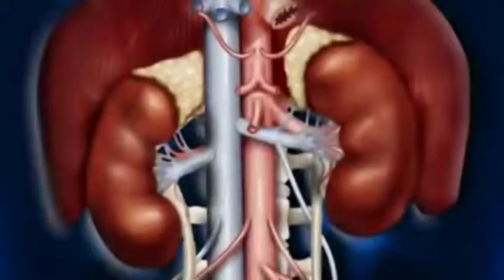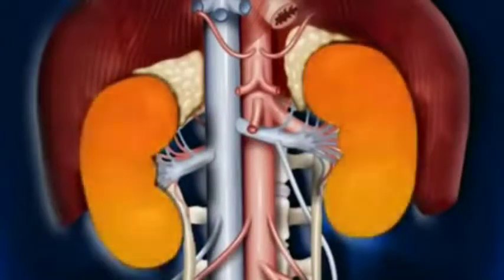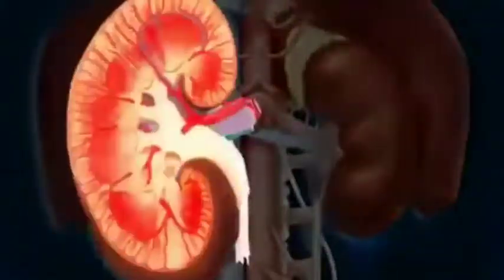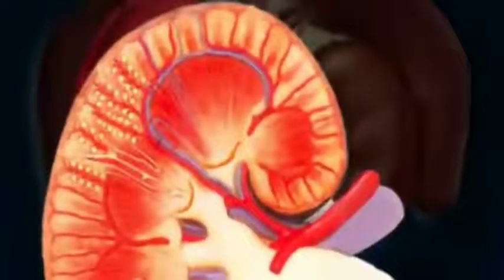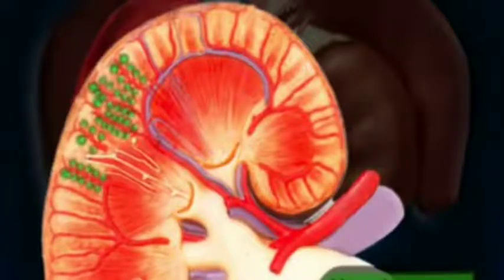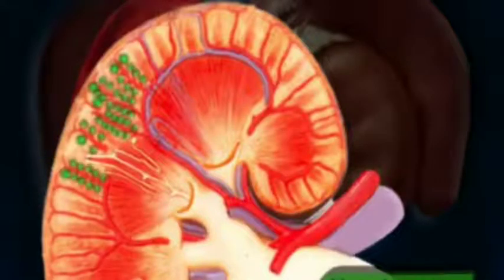The main function of the kidneys is to remove waste products and excess water from the blood. The kidney does it with the help of tiny filters present in it. These filters are called nephrons. The cortex and medulla together comprise millions of such nephrons, all packed together.